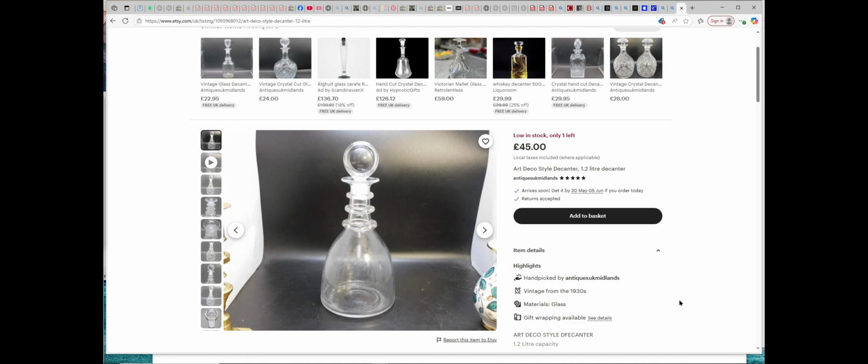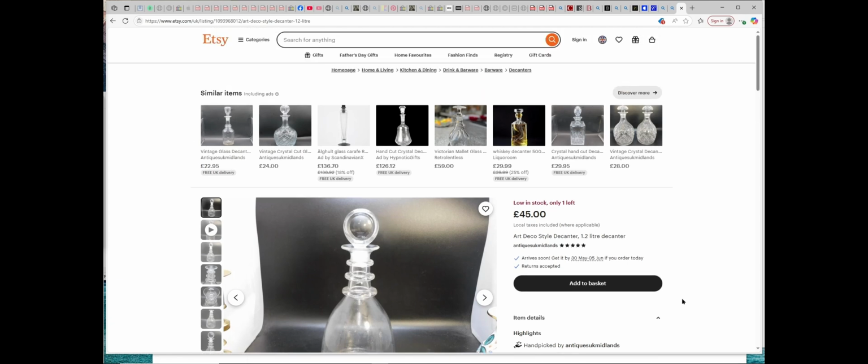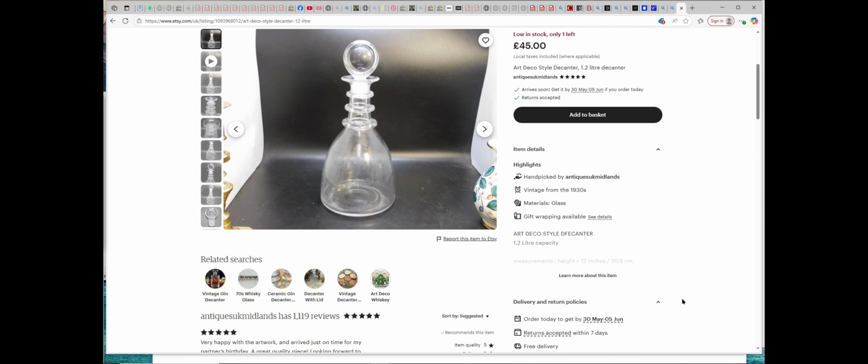But yeah, it shows you how wrong. This is Etsy, and Etsy's terrible for this kind of thing. And yeah, it just shows you how wrong you can be looking at some of these websites and trusting auctioneers or people that are selling things privately, etc. You have to have more of a feel than just go, look at this, they've got it down as this.